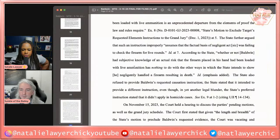Do you see what they're saying there? I'm not quite getting what the state is saying. They refused to provide Baldwin's requested causation instruction. The state stated that it intended to provide a different instruction, even though, in yet another legal blunder, the state's preferred instruction stated that it didn't apply in homicide cases.